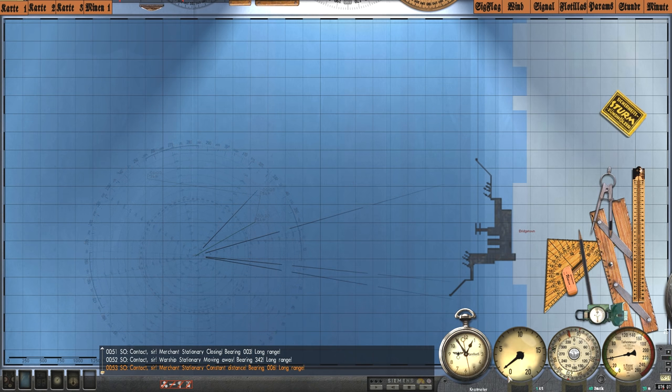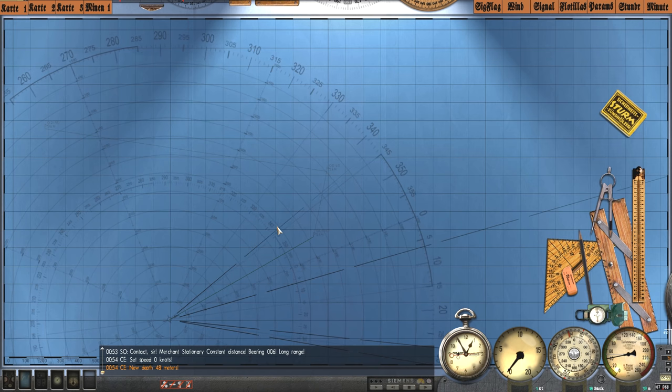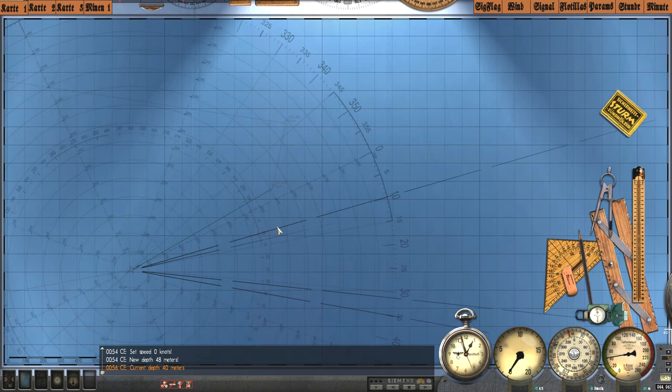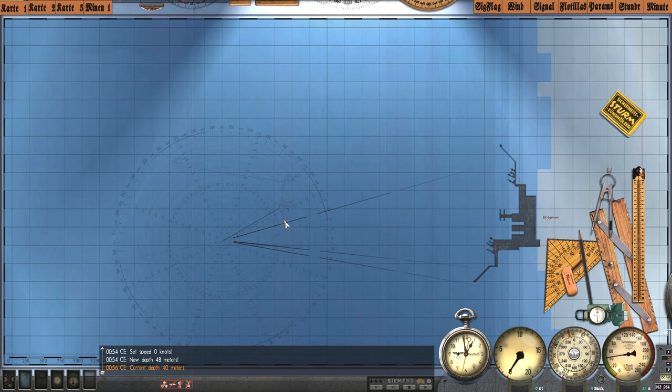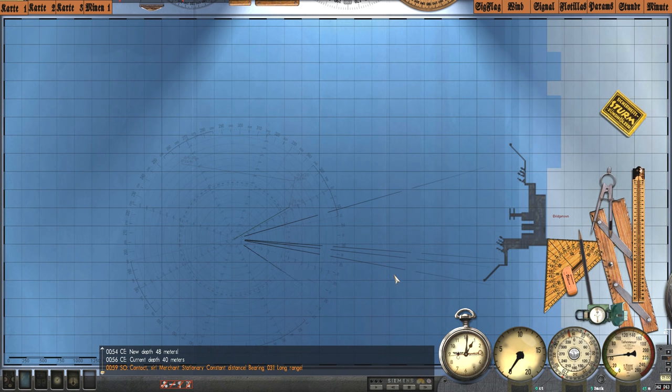Let's go ahead and drop down speed. Let's go deeper, Chief. That destroyer is crossing right in front of us once again. Hopefully we evade his hydrophones. And we are in the clear once again, I think. So we'll go ahead and begin to pop back up. Come up, come up, come up, come up.